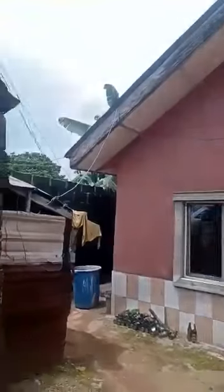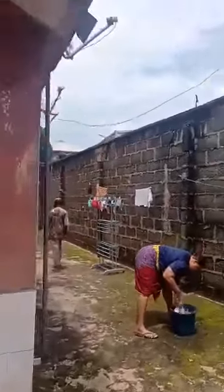Sitting on a plot of land, fully furnished with gates. That's Federal Housing. Transferable over. Close to that Nepal station. Okay. This is the housing.